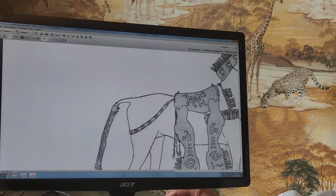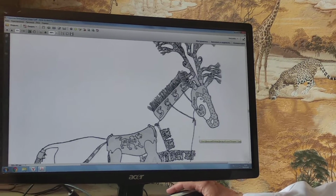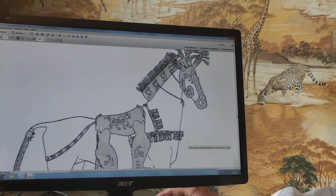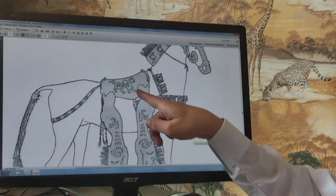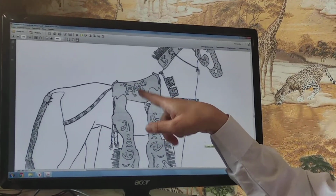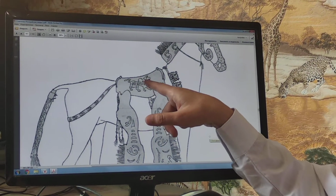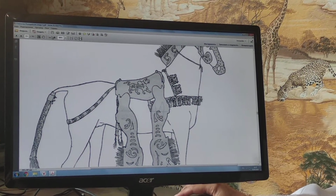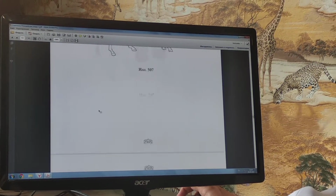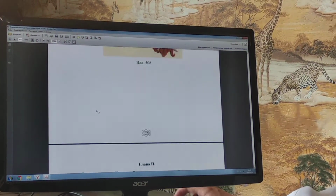And very clearly we can see not only the horned mask of the deer on the muzzle of the horse, but also the depiction of the horned animal with the hump of the zebu, the humped-back bull, in this Altai burial. One more, very exact, very clear.